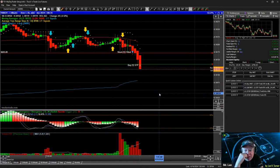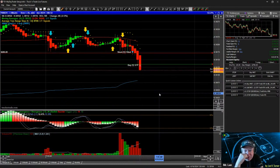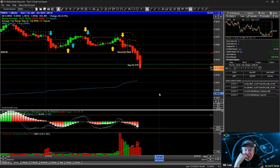This is a drag and drop trading platform. It's called Track and Trade. It's the software I use. And it makes it visual. It's a visual representation of where your orders are. And you can come in and drag and drop your orders on the screen and just move them around.